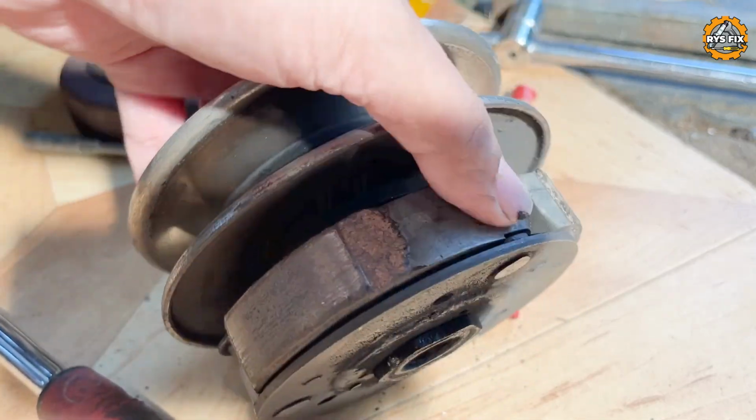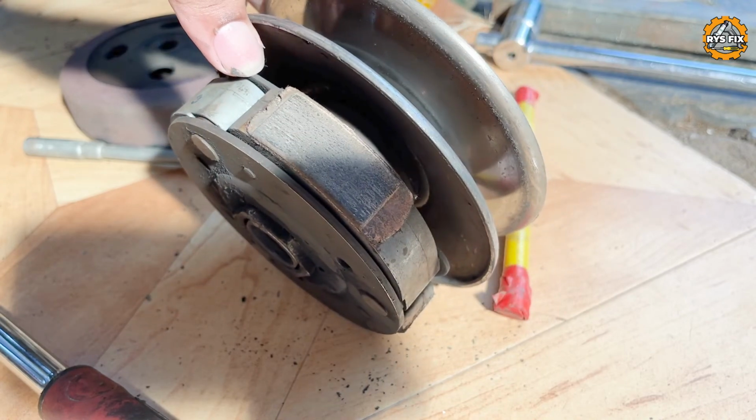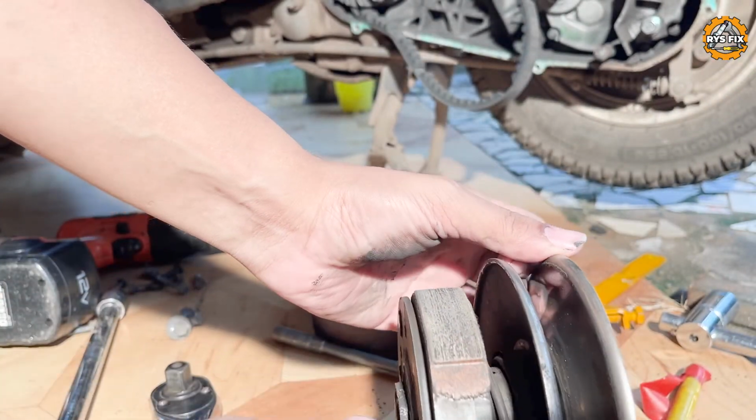Now on this pulley there are some rubber rings and rubber gaskets that I will show you how to replace in this video, because I have not replaced them in that video. And I will also show you how to replace the rollers in this video. So it is going to be a very interesting video guys, so keep watching.